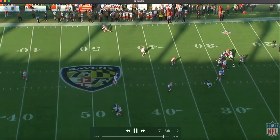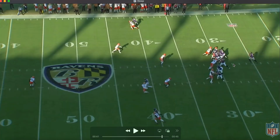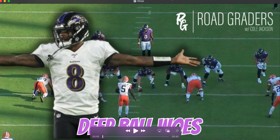So just not enough. It's not an arm strength problem. This isn't an issue Lamar's ever had. I think he just didn't drive through his hips on the ball. Leaves this one short. Just a really, really off throw, something you don't normally see from Lamar Jackson.